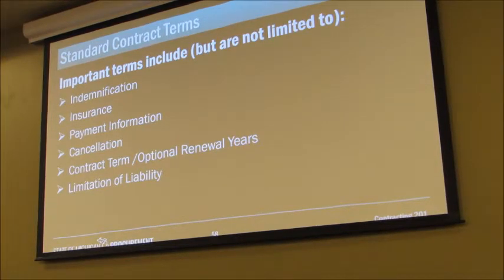And these are just some of the standard contract terms that we have in our standard terms and conditions. Those are some of the more important ones. Like we basically won't make changes to indemnification. But if your clients have changes, they need to indicate them when they submit their proposal, and we'll consider them. Sometimes, often we have to meet with our attorneys about it.